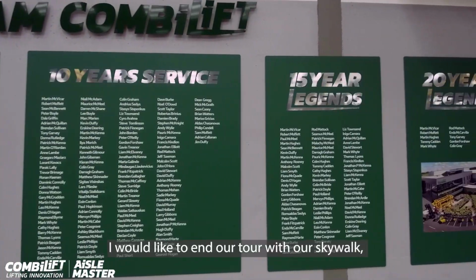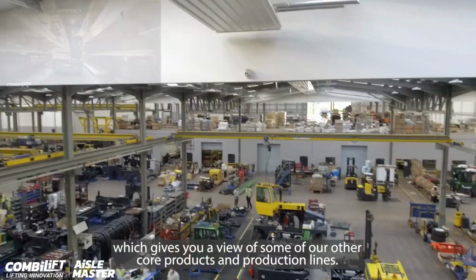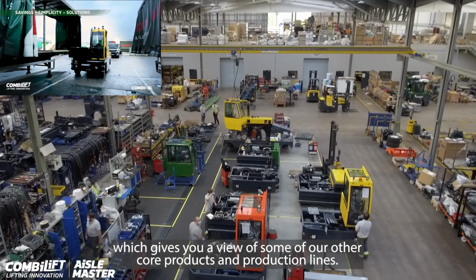I would like to end our tour with our Skywalk, which gives you a view of some of our other core products and production lines.